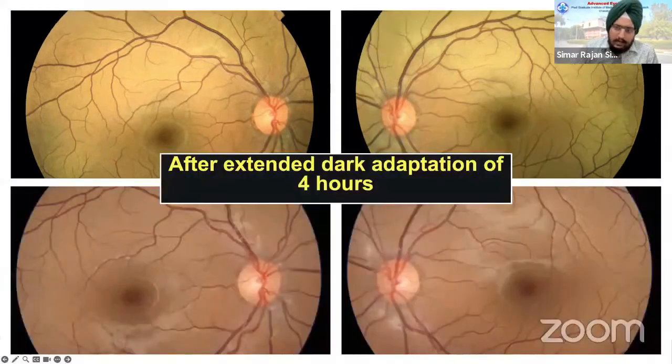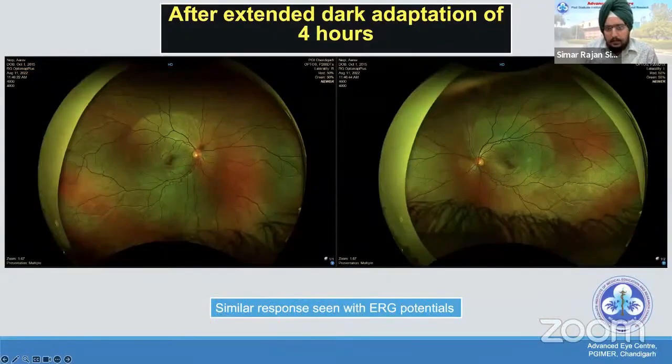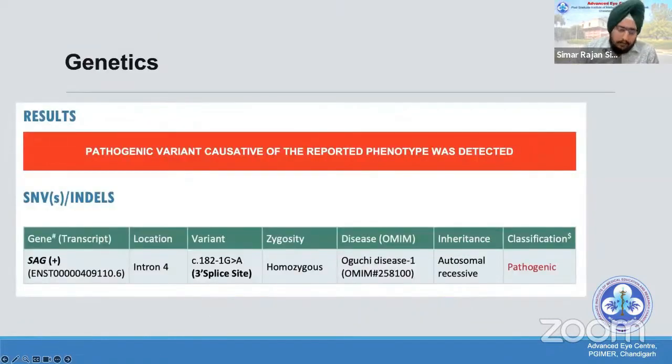But once you dark adapt this child for an extended period, you can see the difference in the color of the fundus that comes up. This is the typical Mizuo-Nakamura phenomenon, and you can see this difference once you flash the fundus again after dark adapting for a prolonged period. You can see the difference between the normal fundus color and the altered color produced from the flash. And we found a pathogenic mutation in the SAG gene, which signifies Oguchi's disease.